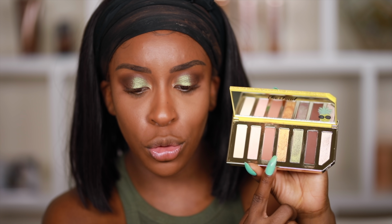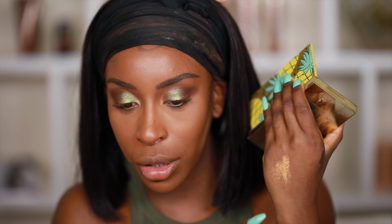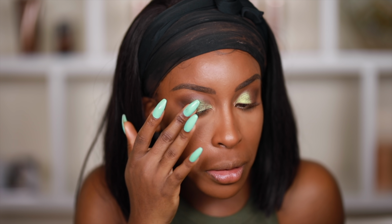This gold feels like a wet, ooh, whew. That was an incredibly beautiful shadow to swatch. It almost feels like cream to powder. What happens if we take a little bit just here? Almost kind of adding a pop of highlight. This would not be a Jackie Aina look without an inner corner highlight. It's just not gonna happen at all.